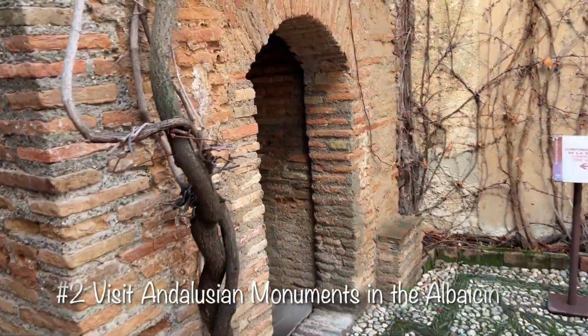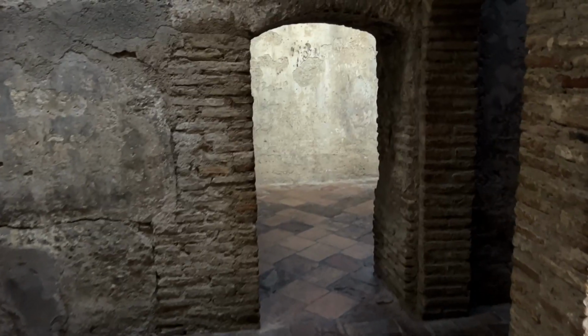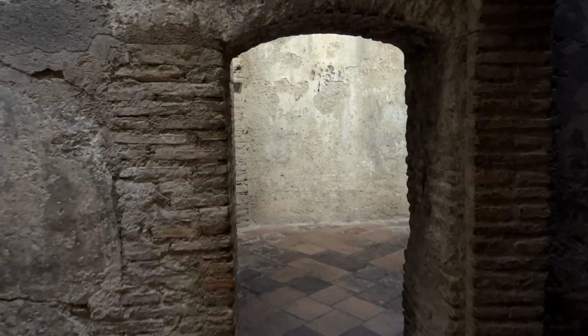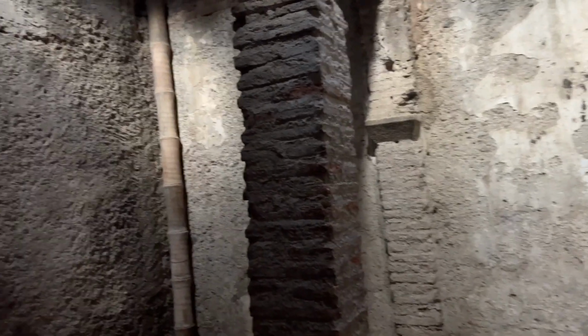Number 2. Visit Andalusian monuments in the Albaicín. I wanted to explore El Bañuelo in the Albayzin, so I purchased a ticket at the entry for €7, which isn't too pricey if you visit at least one of the other 3 monuments in the same day.